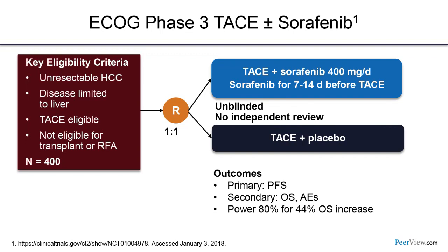And of note, there is a third effort that was done here in the US, called the ECOG 1208, a study whose outcome reports we're still awaiting, but understandably it will not be much of a difference in regard to TACE2, as we can see over here. And this is the ECOG trial of TACE plus sorafenib versus TACE plus placebo.